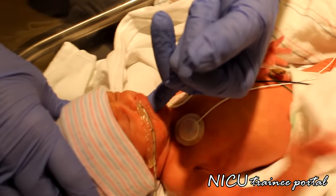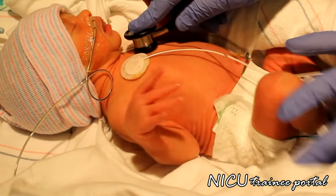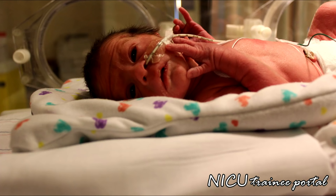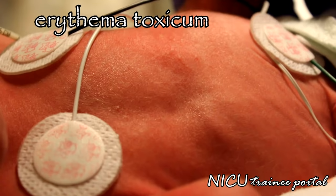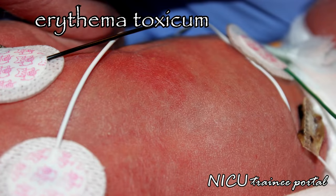Examination of the oropharynx reveals no clefts or other abnormalities. The skin appears tinged with jaundice, but there is no evidence of cyanosis or anemia. There is a patch of erythema toxicum on his abdomen. There are no birthmarks or other obvious lesions.